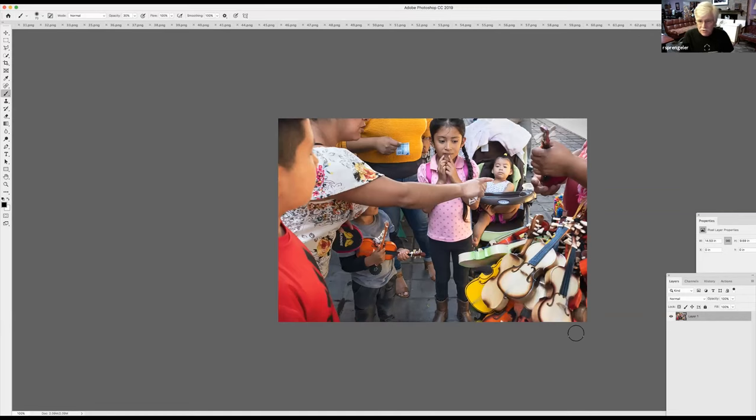Here's one where the gesture of the woman's hand looks like she's pointing right at the little toddler, but she's actually pointing at a violin or something. This is a violin maker, and he's selling them on the street. And this is a good example of how good compositions make your eye move in a circle, and your eye also goes to the bright things first in the photograph.